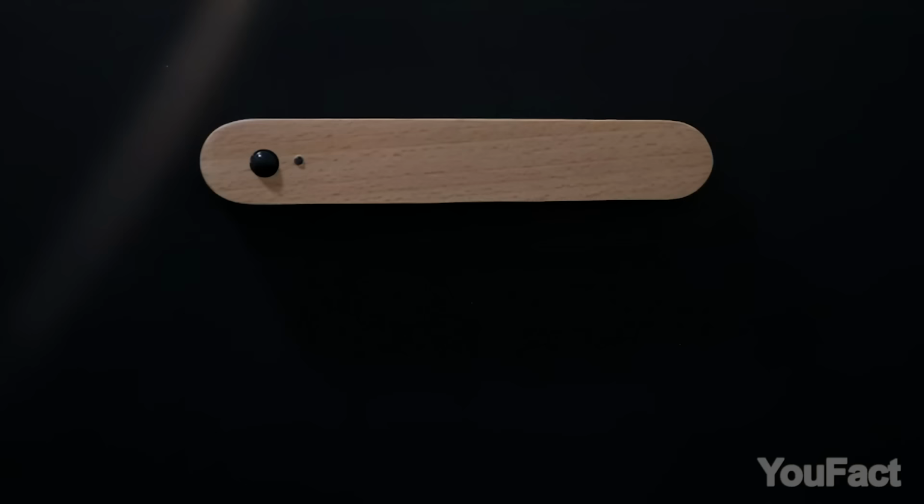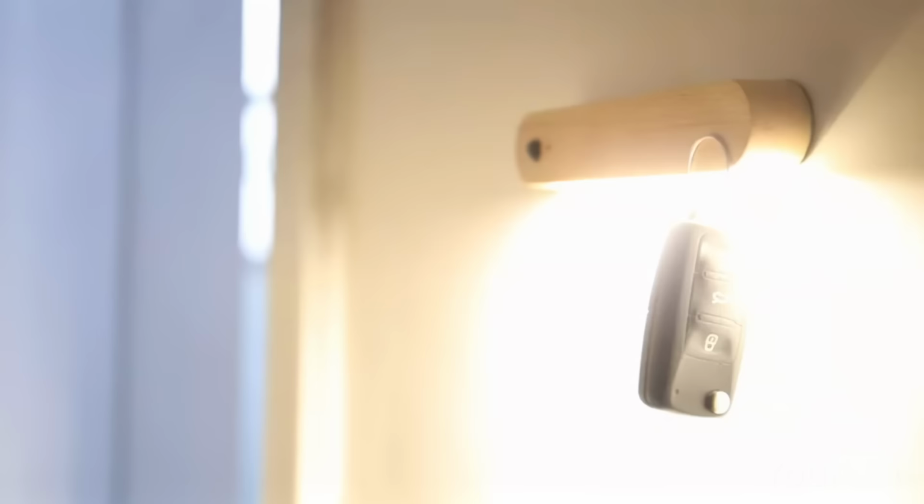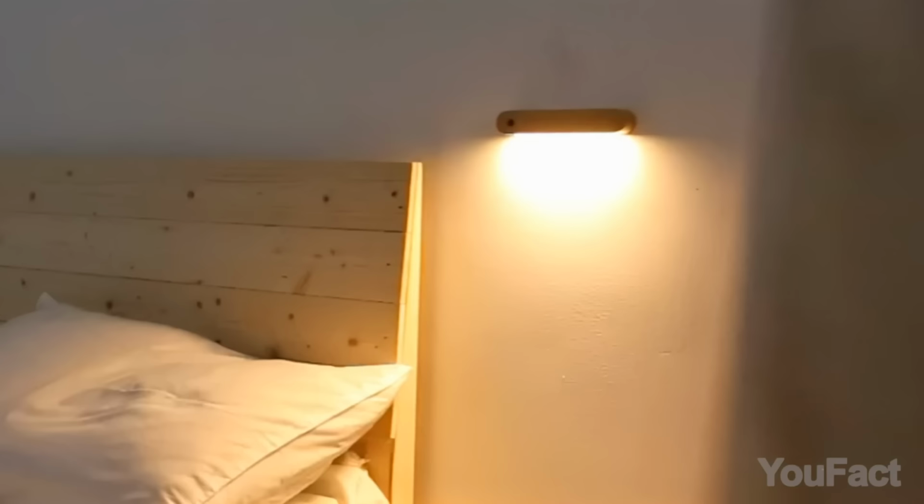Let's add some comfort to your house and save you some money with this wall light. When its sensors detect movement within a 6 to 13 foot range, it automatically turns on, lighting your path. Stick it to any wall with the adhesive or mount it on any metal surface. Now let's check out how much money you've saved.